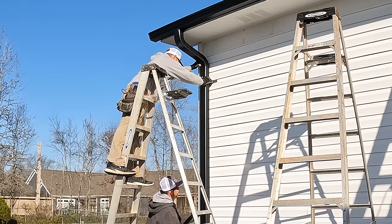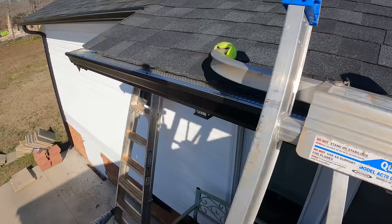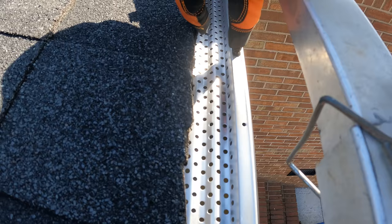All right, so what I did here is I just cut these shingles with the snips. I didn't do a super great job cutting, but you can't see the edge, and that opened that up quite a bit more to accept water. So I'm pretty happy with that.